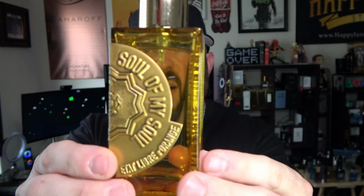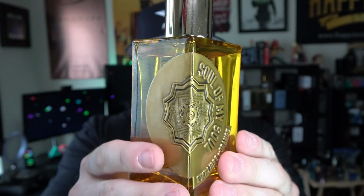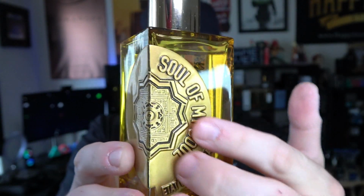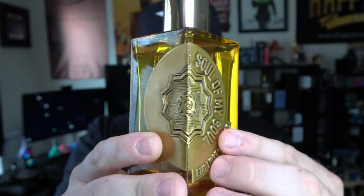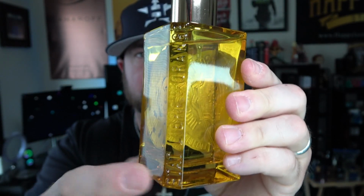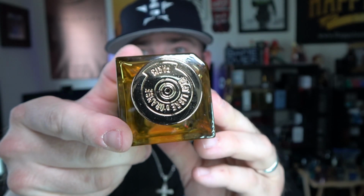Now, in regards to the bottle, this color of yellow is very interesting. It's golden, with a patinaed bronze look for the sticker, almost like a wax seal appeal to it. And then Etat Libre in the glass coming down the side, as with all their bottles. Fragrance information on the sticker on the bottom. Etat Libre on top of the cap does click into place, and their atomizers, they really put out, and they're pressure sensitive. But let's get into this scent. So I'll have the notes on screen.